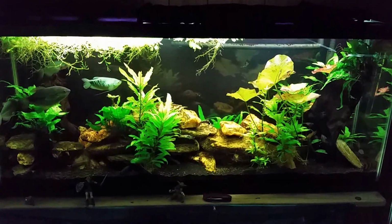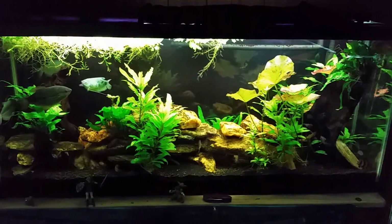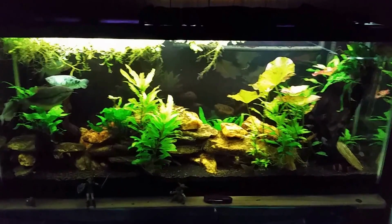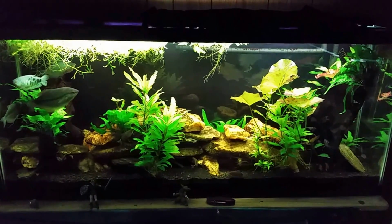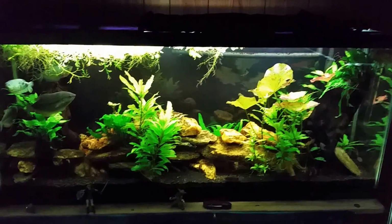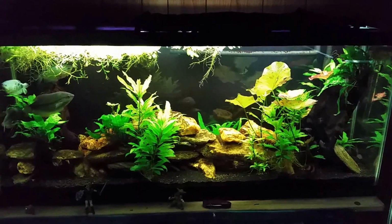And usually I could go about a week to 10 days between water changes, and my nitrates would get up maybe 40 parts per million within a week or something like that. Not too much above that. So it was no big deal. I would just do a nice big water change and everything was fine.